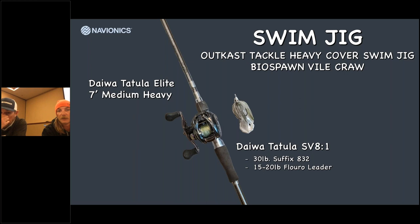Like I said, shad spawn works real well, but I love it around floating docks and anytime the water's in the bushes, stuff like that. Real good pre-spawn, post-spawn bait. Anytime in the spring, really, it's a killer bait. And these top five deals we're doing, this comes down to confidence. Everything we're going through is going to be major confidence baits for us that we can take anywhere and catch fish.